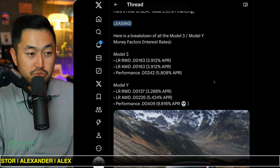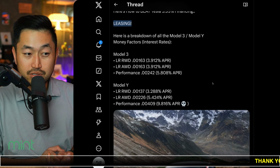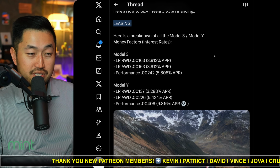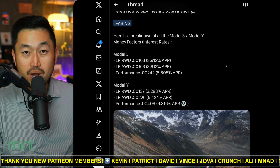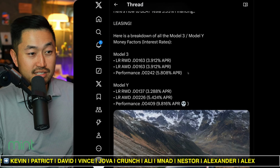But here's the interest rates on the lease. All of them have a lower interest rate than 5.99%, which is the standard financing term on a Tesla Model 3 or Model Y, S, or even X. And so you'll see, let's start here at the bottom.